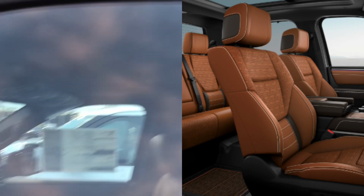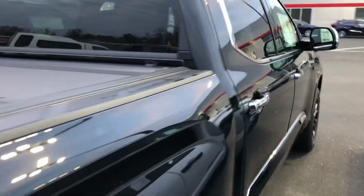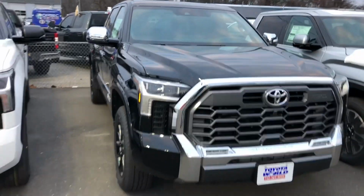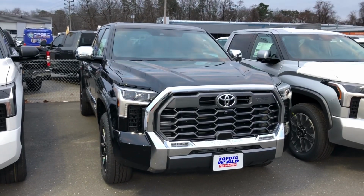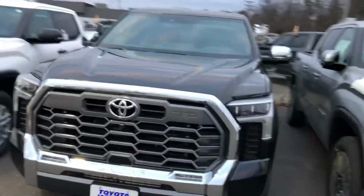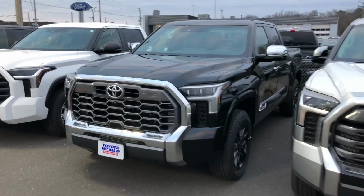JBL sound system. This has the black headliner, which I think is where Toyota should have done that on some of the other trims. You can only get the black headliner on Platinum, 1794, and Capstone. TRD Pro, I got the gray like this one. They should at least have made it an option because the black would look so good with the truck that I'm driving now. But this thing's the winner. I'd take this home today. Beautiful truck. I don't know, there's just something about that 1794 TRD Off-Road package that does it to me, man.